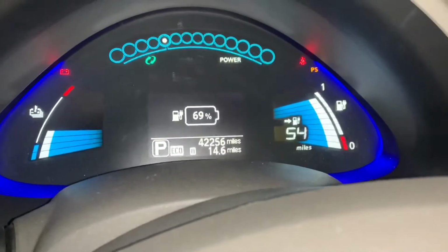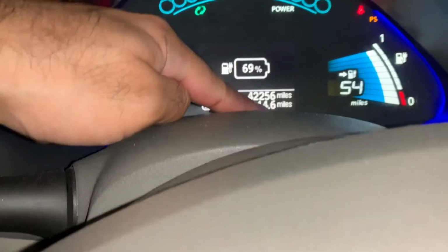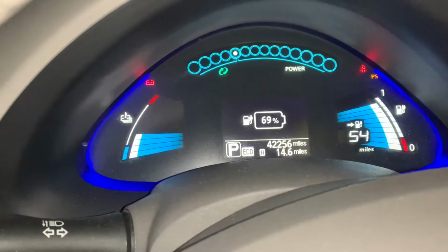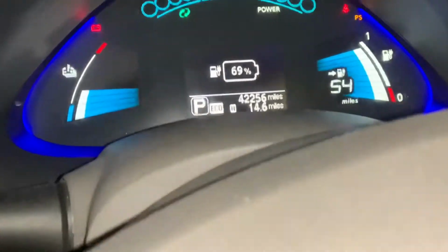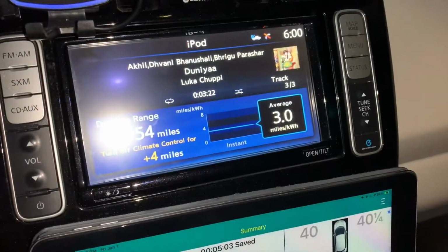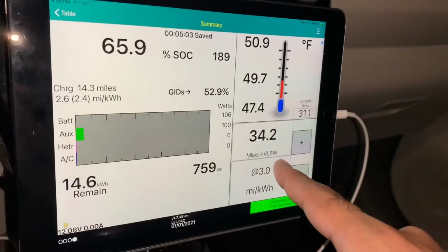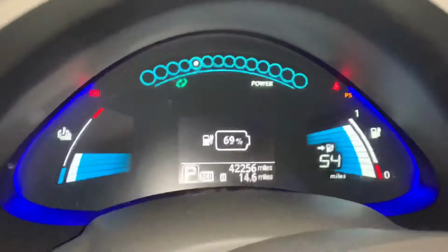I took a video of before and after on the GOM, the gasometer, and the Leaf Spy, so I can show everything now. So when I left here, I had 77 miles of gasometer range. The GOM was 77. I had reset the trip, so now when I came back I have 14.6 miles on the trip meter. Earlier I was at almost 97%, and now it's 69%. And I drove at 3.0 miles per kilowatt hour, and if I plug that in on the Leaf Spy, I get 34.2 miles of range to very low battery, whereas the car shows 54 miles.